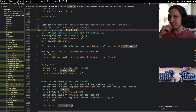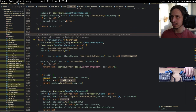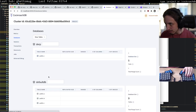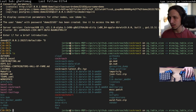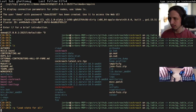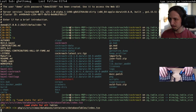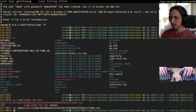Out of curiosity, I did want to check out what actually happens when that request gets triggered. What's it called? Load stats for all tables. So we search for what that's doing. Load stats for all tables. Does that come up anywhere? Load table details.